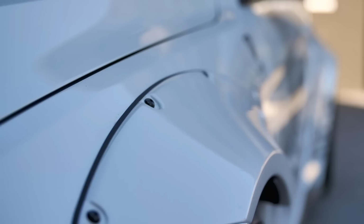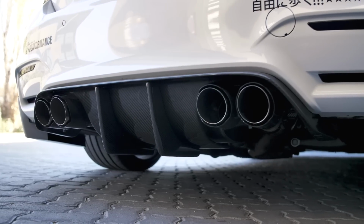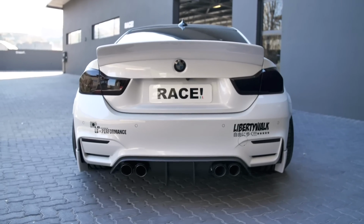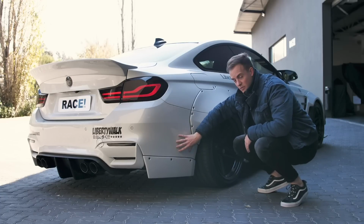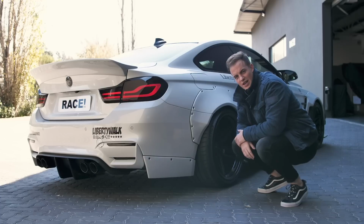This is very iconic in the drift world. With all of the drift cars, they mainly have these body kits on, which they try and make the car as low to the ground as possible to suck the car into the ground. Obviously with cornering, it stops a lot of lateral or side movement in the car, keeping the car a little bit more under control while the cars are sliding over.